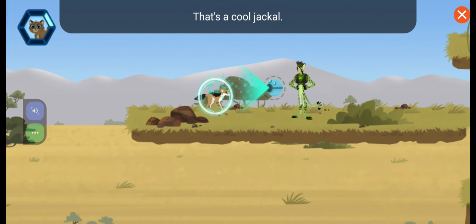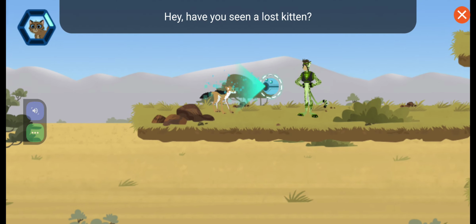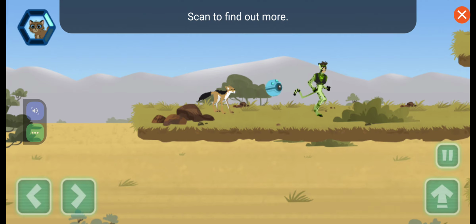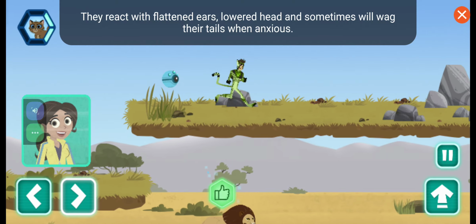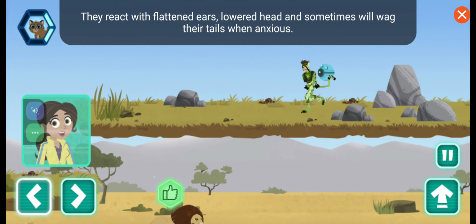Oh, that's a cool jackal. Hey, have you seen a lost kitten? This jackal is afraid. They react with flattened ears, lowered head, and sometimes will wag their tails when anxious.